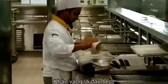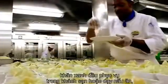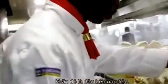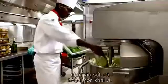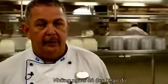The yellow scarf is for our first contract or new hires. The blue scarves are all the commis or cook trainees. And the red scarves are chef de parties. It means they're in charge of one section inside the galley, for example, sauce cook or fish cook or entree métier. These are the red scarves.